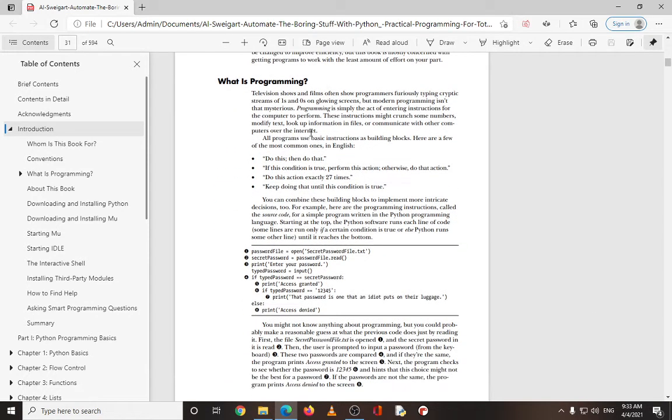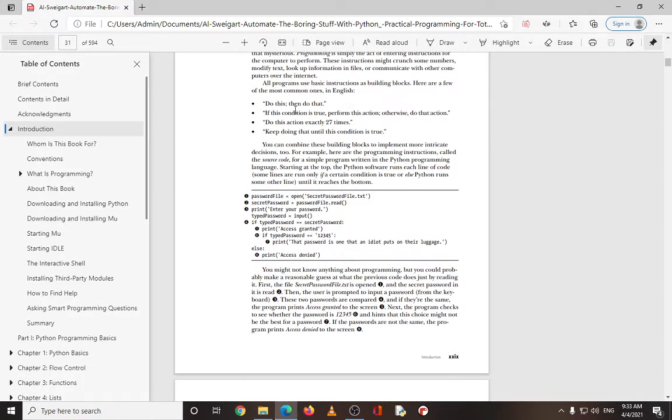Okay, so here, what is programming? So programs are like: do this, then do that. I guess he's trying to explain it in the simplest terms, that a program is like a set of instructions, and if you do this, then you do that. If this condition is true, perform this action.